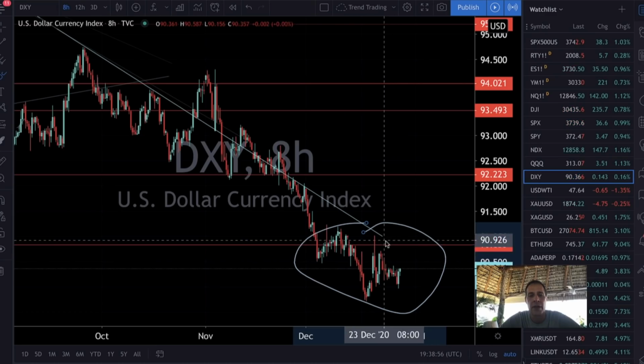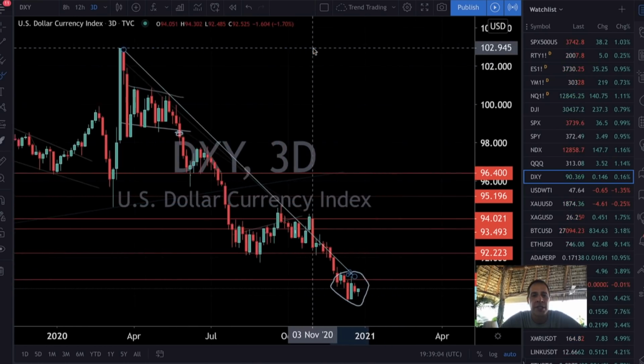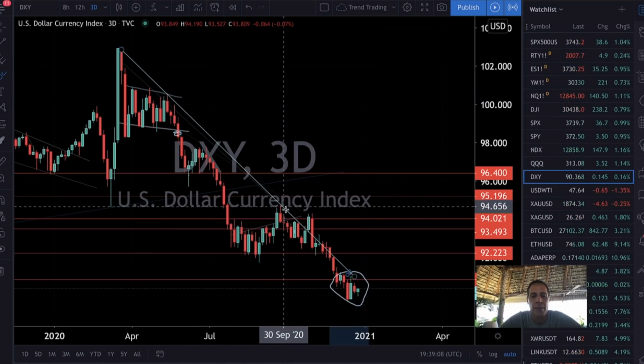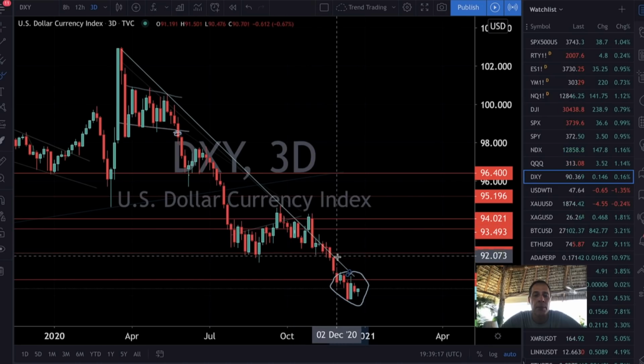A couple of things, right? We have this trend line, just to give you some focus. This trend line goes back all the way to the March 2020 top. You could see that it came into play also in May, and then again in September, before we broke above. This is when we were looking for a possible counter trend move, but that was quickly faded. And since then, we've remained under pressure, right?